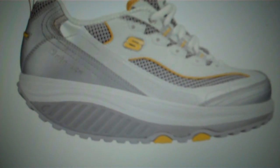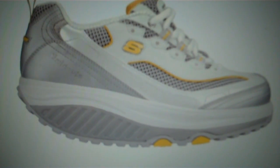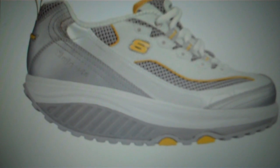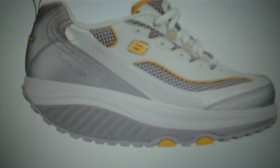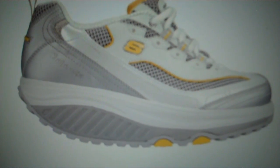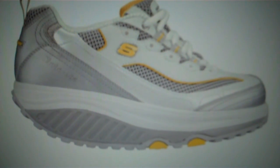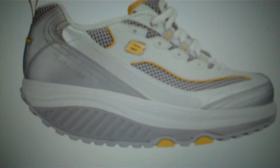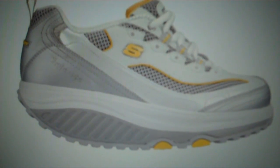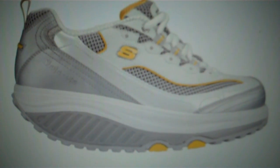First of all, if people don't know what these are supposed to do, they're supposed to get your butt in shape. Literally, they're supposed to firm your ass. The sad thing about this is, whatever happened to going to the gym? Whatever happened to actually squatting or hitting the leg extensions or just going to the gym, period? People just want to walk around in shoes and hope that they firm your butt.